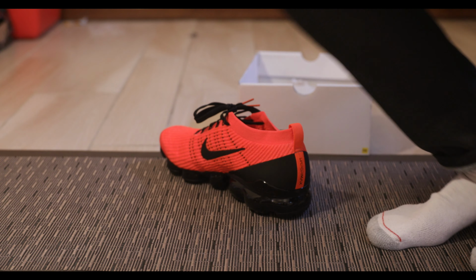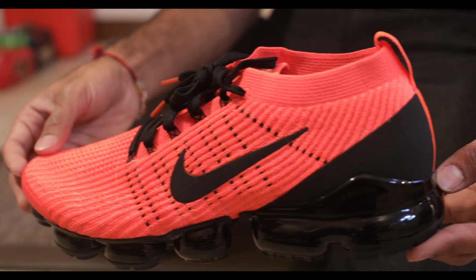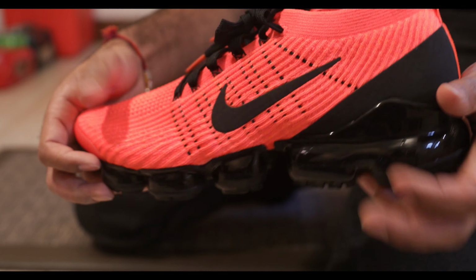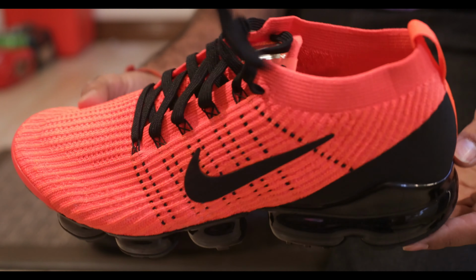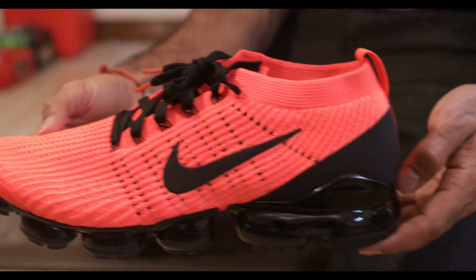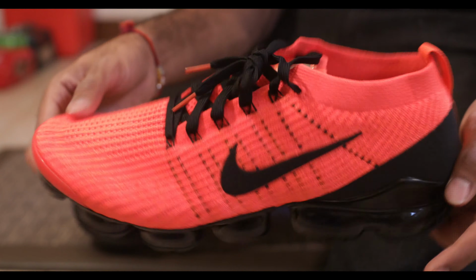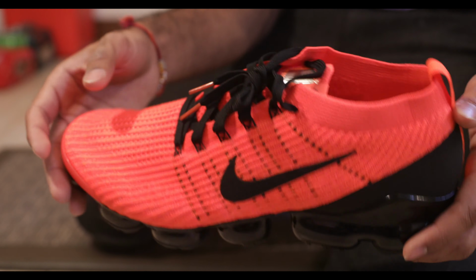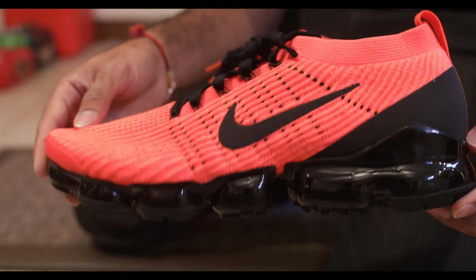Let me show you the sneaker super up close and personal. One last time, just tell me that this isn't one of the nicest pairs of VaporMax you've seen in a long time. And if you believe in me, if you believe in investing in sneakers, maybe get yourself one or two pairs of these. And I think in about a year's time, you could probably sell this for $400 to $500.